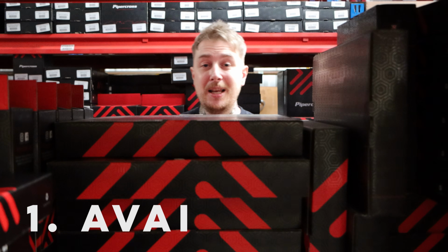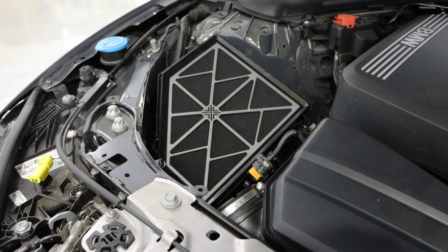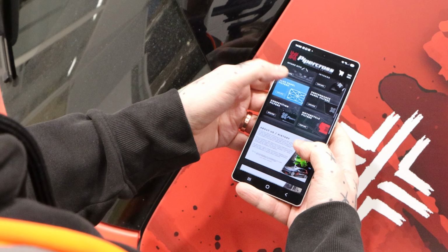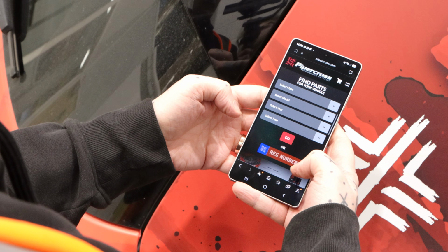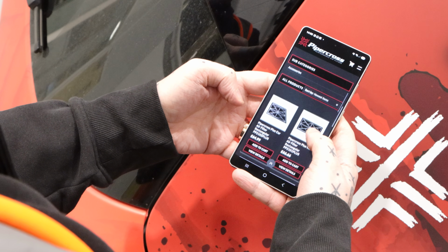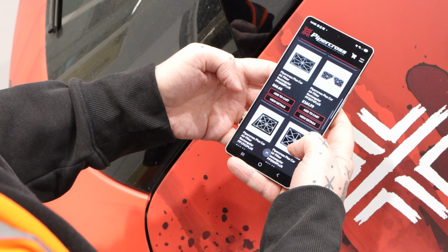Reason number 1 is availability. Now we have thousands of applications from our Plus range and our Performance range of panel filters. Finding your filter on the Pipercross website is super easy. All you need to do is put in your car's details, such as the make, model and year, and we'll help you find your filter. Alternatively, if you have a local Pipercross dealer, contact them and they should be able to help you with what you need.